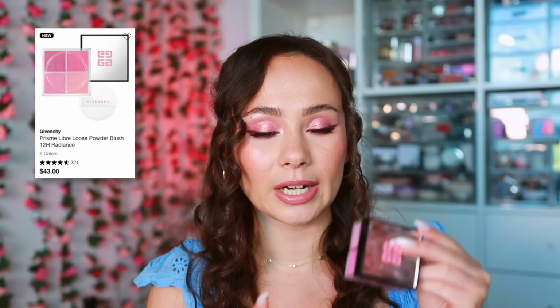So it was only my first time trying these. I'll continue to use these and will update you, but I like them so far. And then I have a blush from Givenchy. This is the Prisme Libre blush in number 1. Now, my biggest mistake, I feel like I should have ordered a deeper shade, but I was just so excited to see this blue-based pink. It just, Barbie, you know, it called to me.